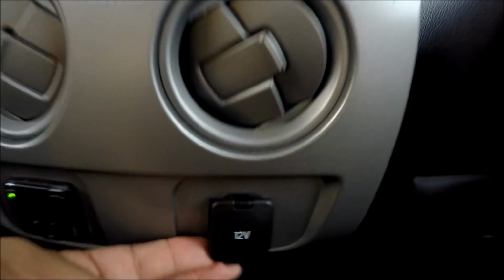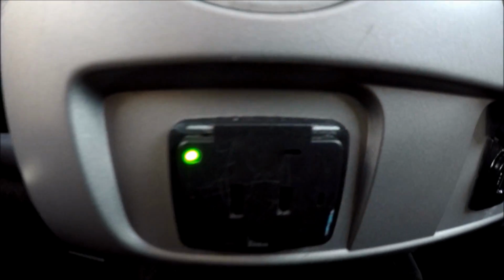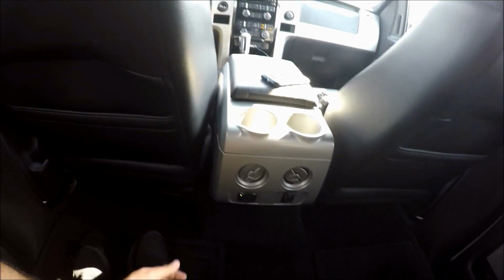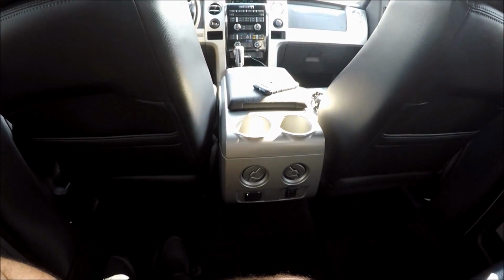They also get a 12-volt outlet plug-in for 2 USBs. And on top of that, you get a freaking regular outlet. There you go. In case you want to plug in a freaking hairdryer or a George Foreman grill, whatever it is you want to do in the back of your Ford F-150.